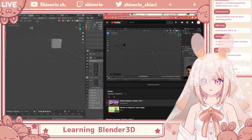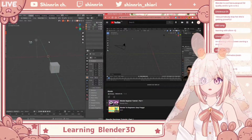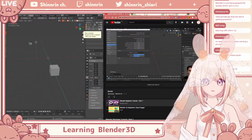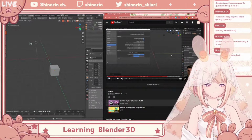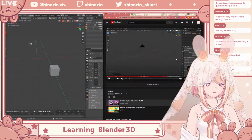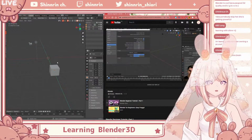Or, let's say you just don't have the scroll wheel. You'll see something there: Emulate 3 Button Mouse, which will enable you to use Alt and then left click as the middle mouse alternative.